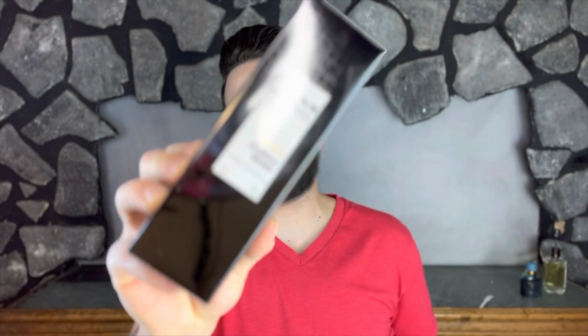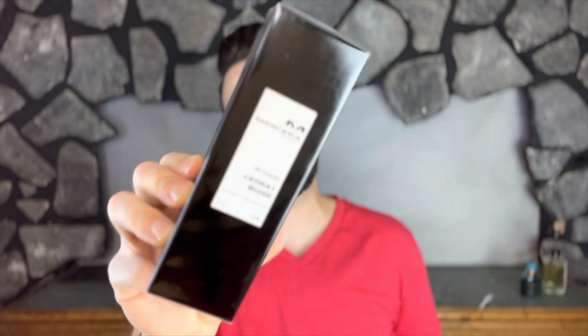And then here we have the latest fragrance launched by Mancera. This was launched late last year, I believe. So this one here is the Intense Cedrat Boise. As I said, I did purchase both of these. I picked them up at fragrancebuy.ca, which is always linked there for you guys down below.